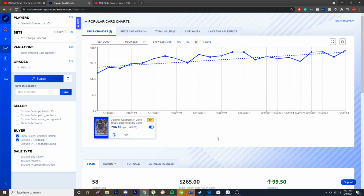All right, so real quick, I'm going to go over 2 tools that I use when looking at investing in players. The first is Market Movers by Sports Card Investors. This is the best data tool on the market. I really, really like it, and I use it daily for my research and figuring out what cards I should be buying, selling, or holding.